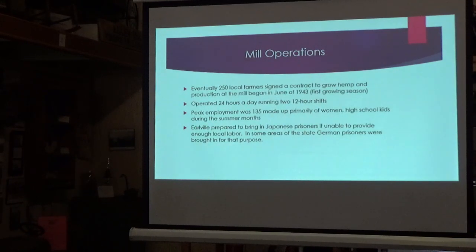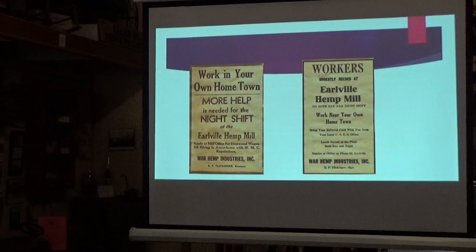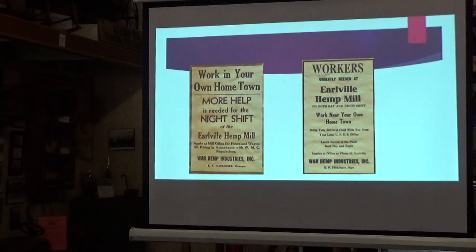So, as I mentioned before, Earlville was prepared to bring Japanese prisoners in if they were unable to get local labor, but they never did have to do that. Other mills brought in German prisoners for the labor, but we ended up not having to do that here. These are just a couple of the advertisements that were in the paper asking for help in the mill.